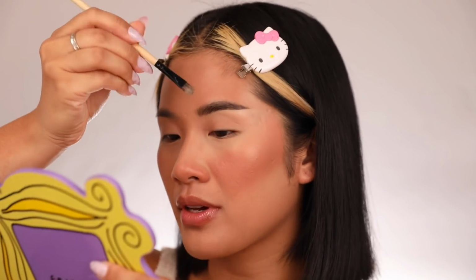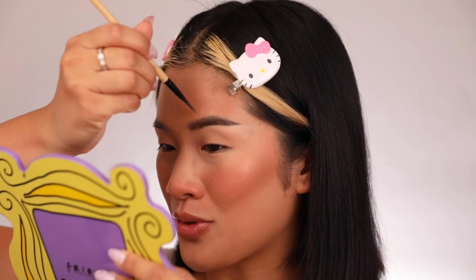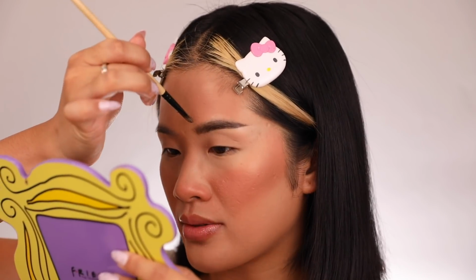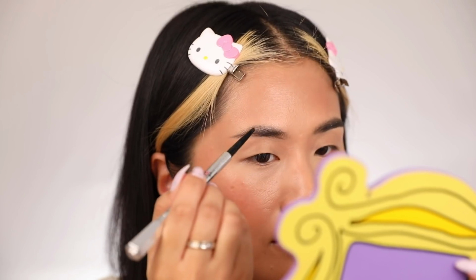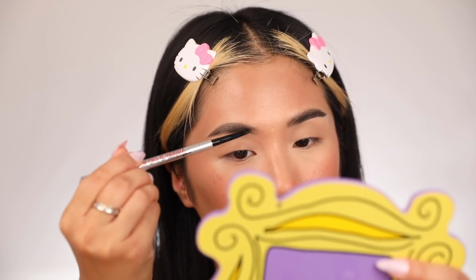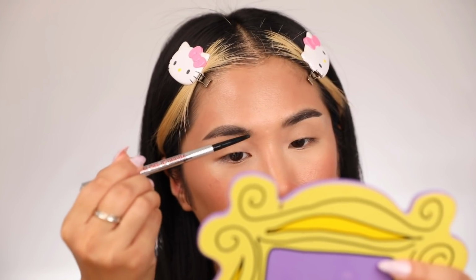And then with a tiny bit of concealer, not too much, literally like the residue of the concealer that's on your brush, just neaten up the rest of the brows, and then set it all with the 24-hour brow gel. On this side of my face, I'm just gonna fill them in how I used to fill them, which is quite natural and arched.